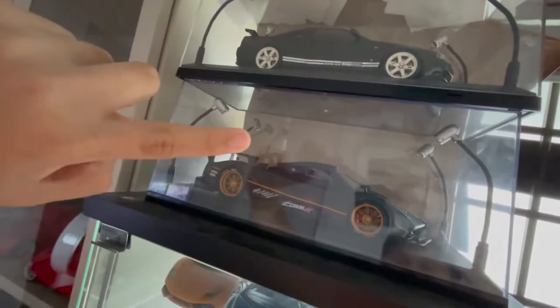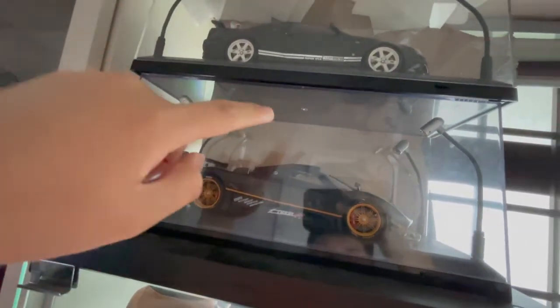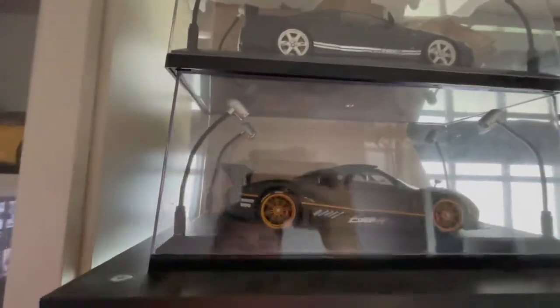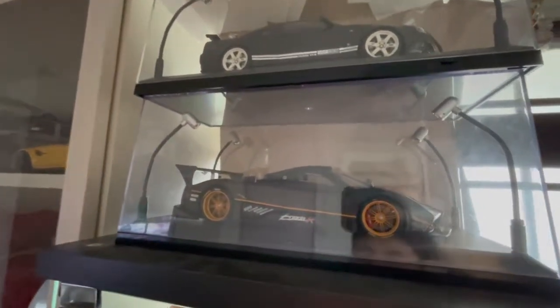Moving on, we've got the Initial D model R34 and my Autoart Pagani Zonda R. Nothing much to talk about these two, other than I'm thinking of getting even more. If you guys didn't know, there are two versions of the Zonda R: the regular Zonda R, and now the Zonda Revolution, the more hardcore version of the Zonda R. I think they tuned it and did some minor upgrades to it. I'm still considering whether or not I should get it, but other than that, that's all I'll say for these two parts and this part right here.